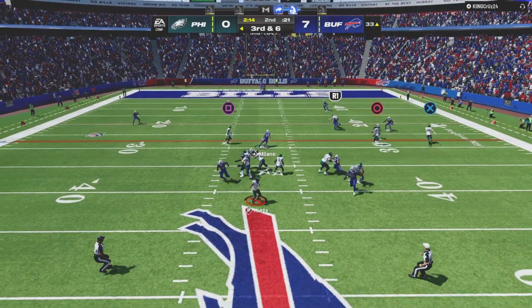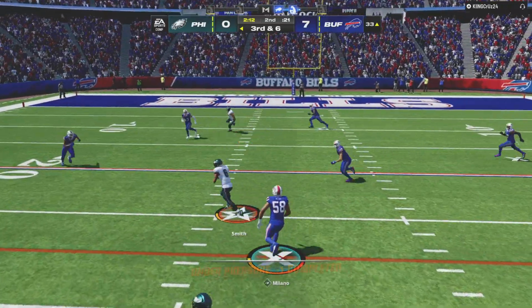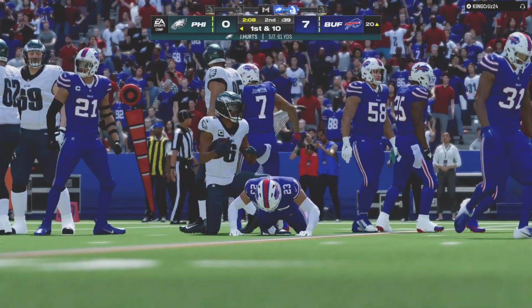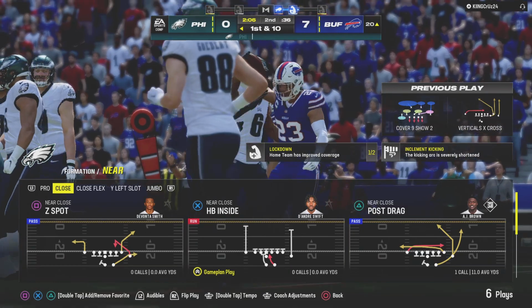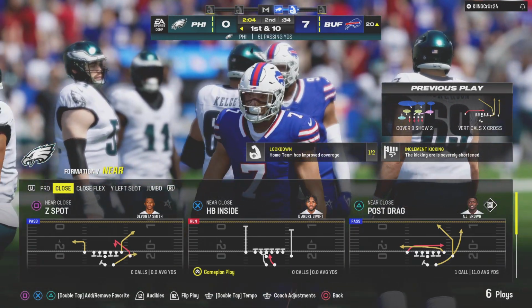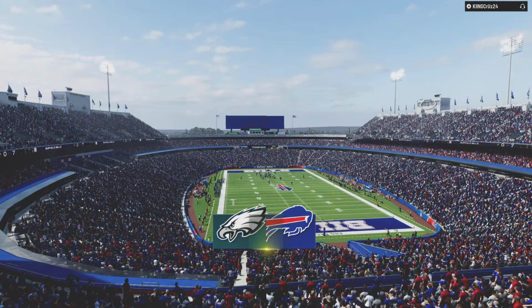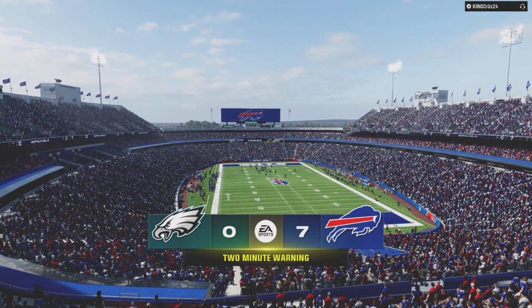Hurts. That is caught. And he's got a first down as a tackle is made at the Bills' 20-yard line. Hurts finding Smith for the Philly first. 2 minutes on the clock, second quarter, 7-0 ball game.